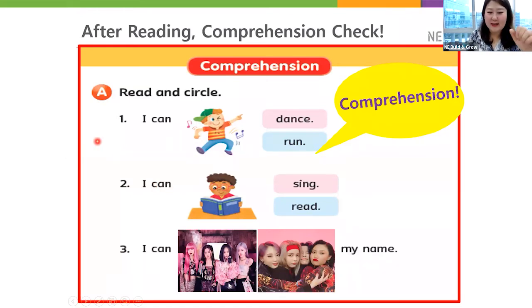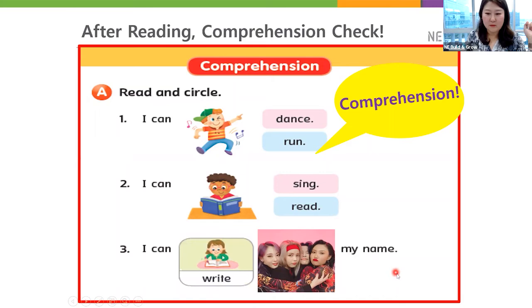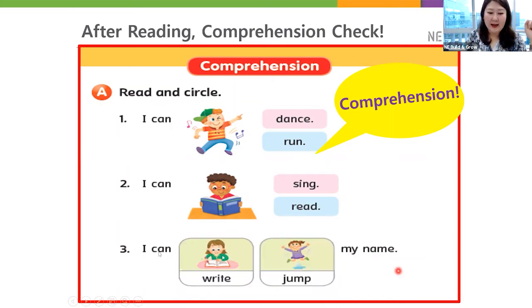Now, if you look at the Blackpink and the Mamamoo pictures over here, I can blank my name. So you need to choose one of them to go with the rest of the sentence. So, is that right? Or this one, I can write my name. I can jump my name. Right, I can write my name, right? Good job, everyone. You did a great job.